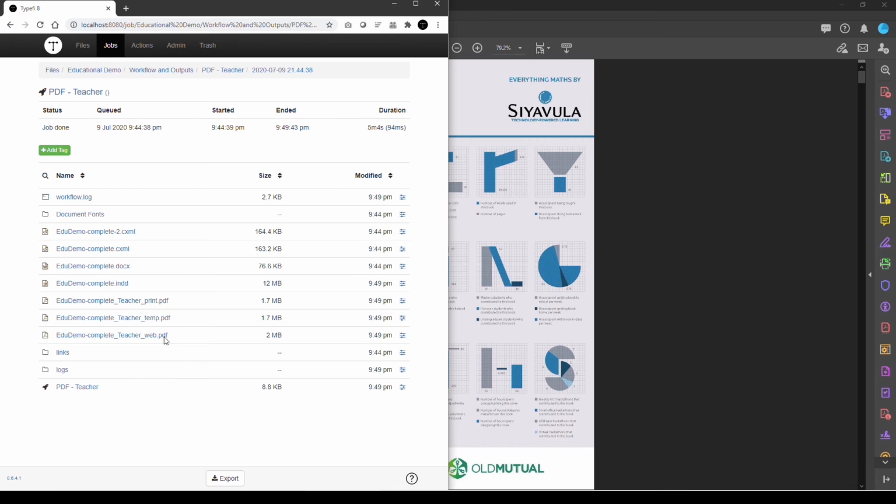So including the output files, which would be your web and print PDF, but also including your input document, the InDesign document that was used to create the PDFs, your intermediary XML files, and any other information that was used in the creation of the output. We have a logs folder and a workflow log, which gives you feedback about anything that might have happened during the process.